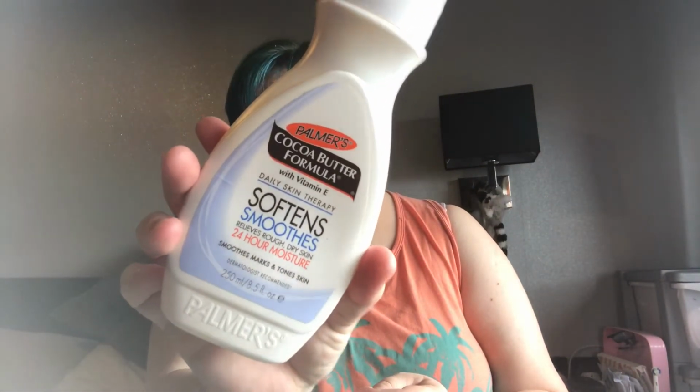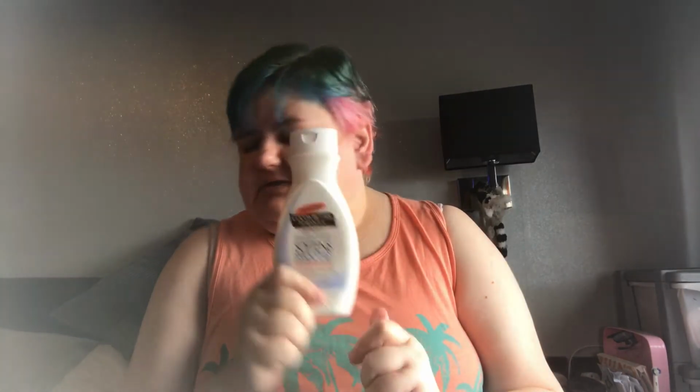Things that I've used up this month is the Warm Vanilla Body Yogurt by Body Shop. It's all used up. The Cocoa Butter Formula. This is really thick and luxurious. It's not that badly priced either. It's quite reasonable. Do love this. I think I've got another one in my collection to use up too.